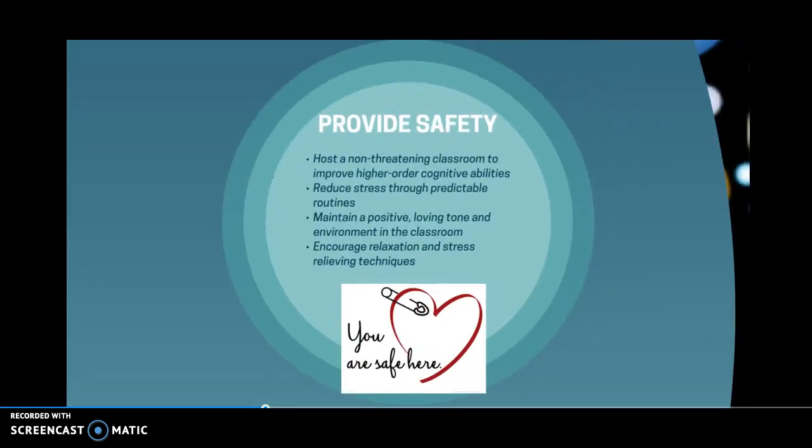Next is to provide safety. It is important that teachers host a non-threatening classroom to improve higher order cognitive abilities. Students that are not defensive or threatened are able to focus on learning new things. Reduce stress through a predictable routine. Try not to give pop quizzes or unannounced tests. Maintain a positive, loving tone and environment in the classroom, and encourage relaxation and stress-relieving techniques.